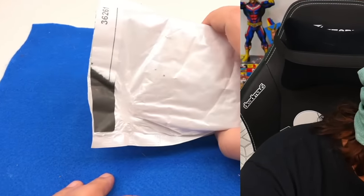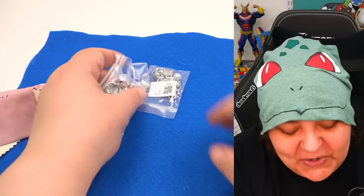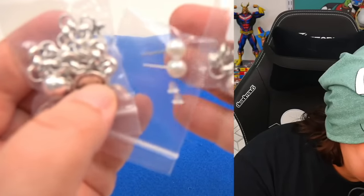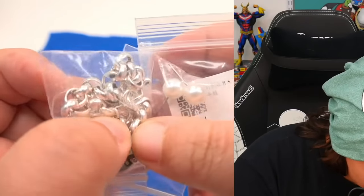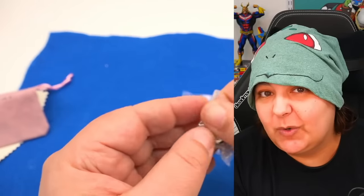What if it's a thing I don't want to touch? Oh gosh, I'm scared. I'm gonna let it drop. Oh, I knew it! I knew it! So what we have here are basically items from like AliExpress or Wish or something like that.